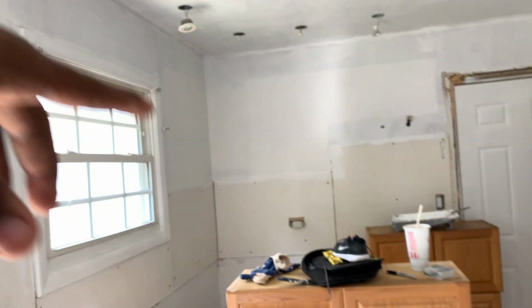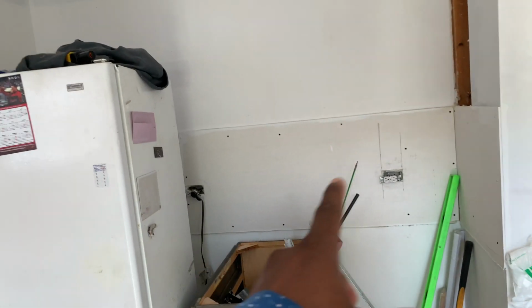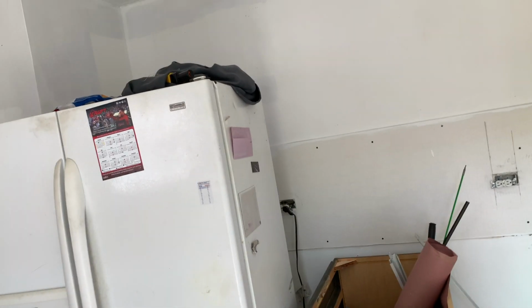I ordered all new lights. Those lights, I don't like those bulbs. I ordered all new light bulbs, LEDs. It's gonna look really good. Gonna paint the cabinets, get those back up looking nice. New fridge, new stove, new dishwasher, new countertops, new sink. I'm gonna install all that. The backsplash I got gonna look beautiful. The flooring gonna look amazing.